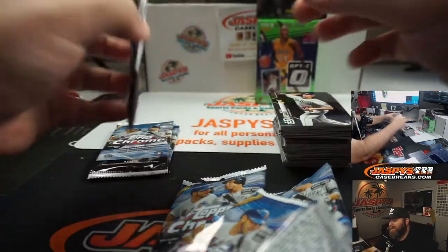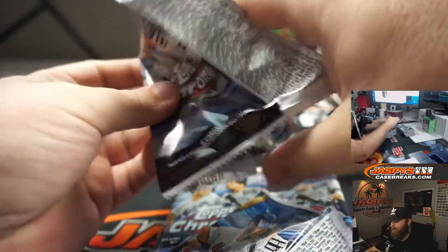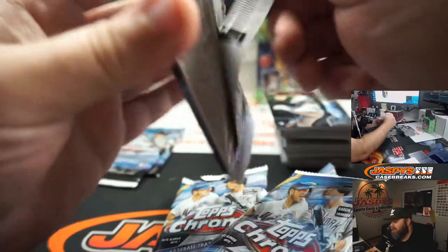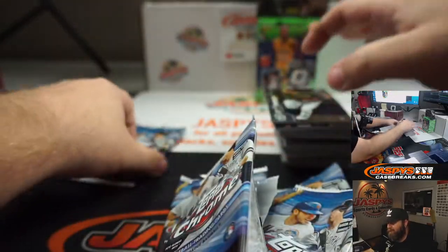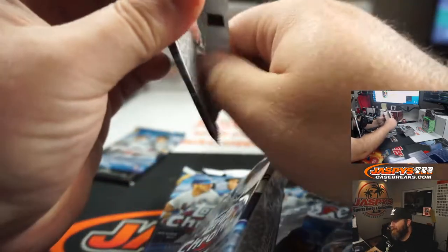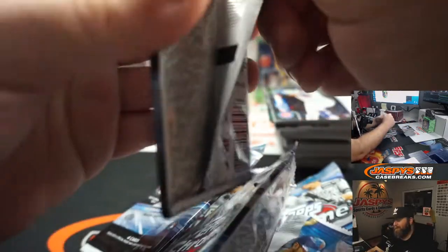I forget who it was the night that Luka hit that last second three to win it for the Mavericks. When he hit that three, everybody was like, oh, the Clippers are dead in the water. And I was like, guys, the Clippers are still going to win it in six. Let's be honest, it's Paul George and Kawhi Leonard. They are who they are. We know who they are.